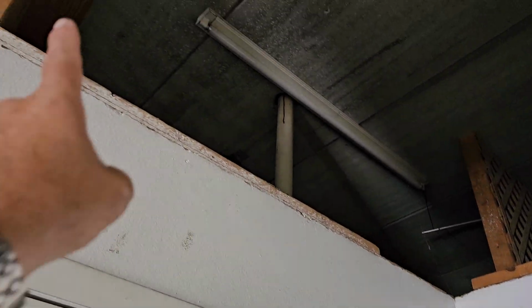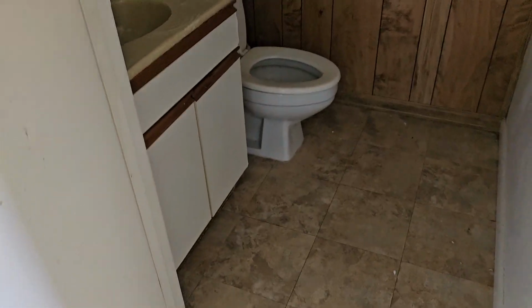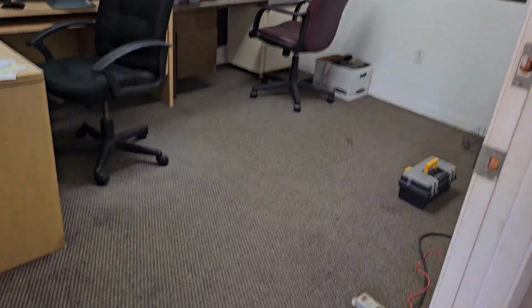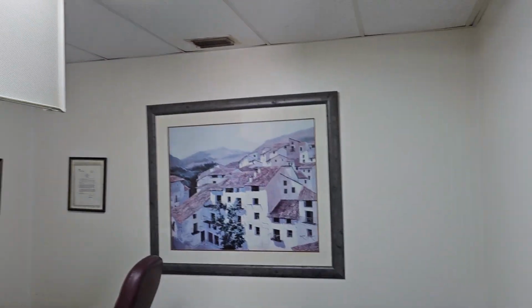Definitely dirty, got to clean it up. There's some storage space up there. There is a second bathroom here. There's also an office here. Very nice size office. Again, central AC'd.